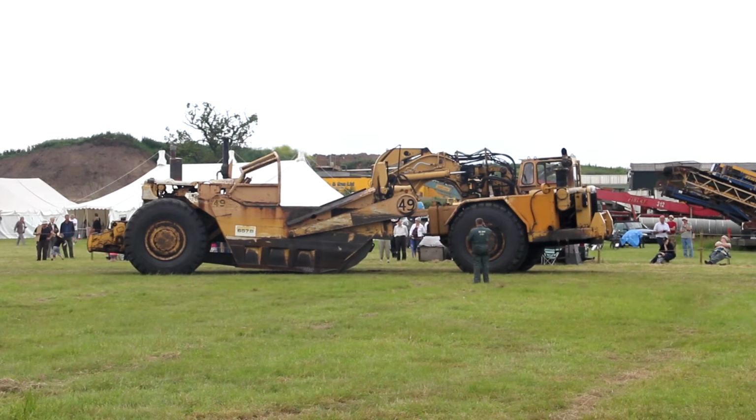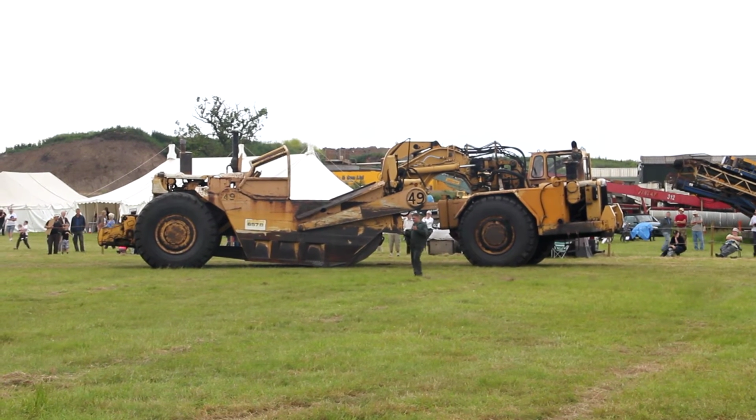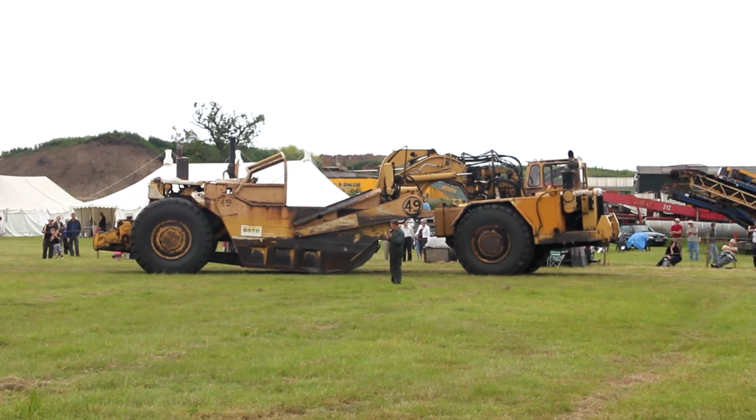So back to the machine then, twin engine as we say. The back engine is a 6-cylinder turbocharged Caterpillar diesel engine, a 3406.